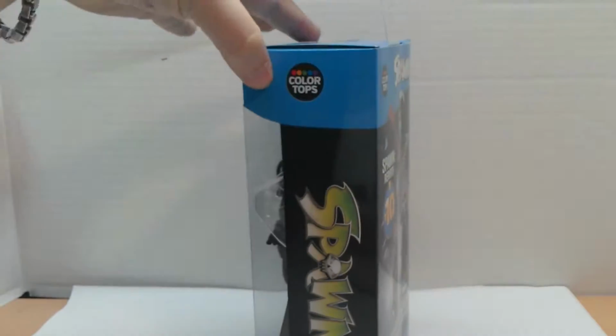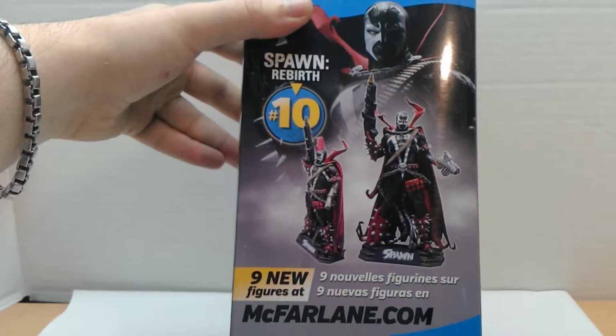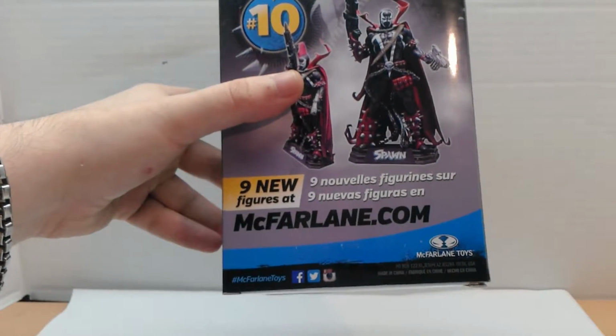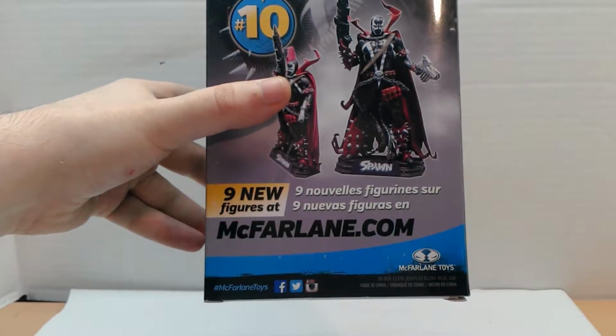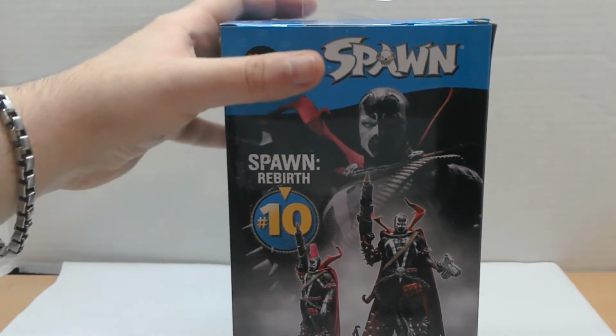This is the only one they had. I guess there's 9 more, but it doesn't show any of them. It's almost like you have to go online to get them. I'm curious if that's the deal, or if there are places that have them. Or, I mean, I guess a comic shop retailer might just go online and buy some and then sell them in store.